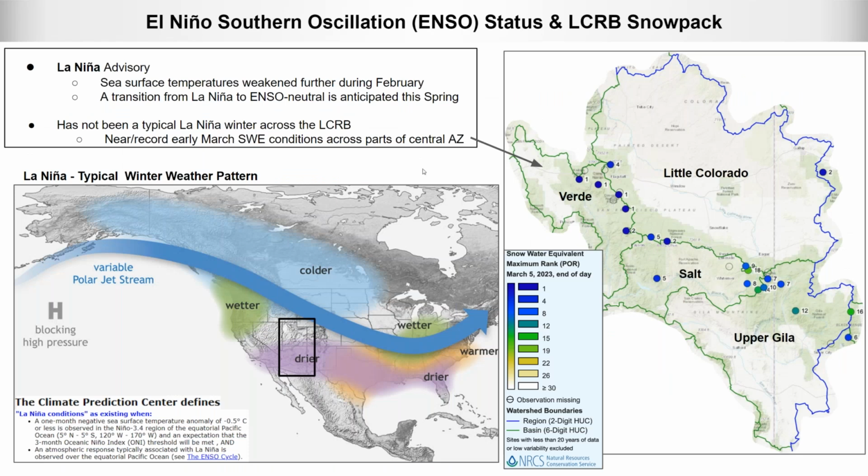A little bit about the El Niño Southern Oscillation, or ENSO status. It's still a La Niña advisory. Sea surface temperatures did weaken further during February, and that's been occurring for the last several months now. So a transition from the La Niña phase of ENSO to ENSO neutral is anticipated in the next several months into the spring. And this has not been a typical La Niña winter across the lower Colorado River Basin.